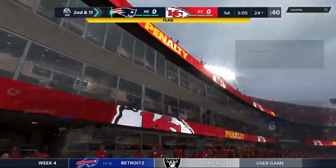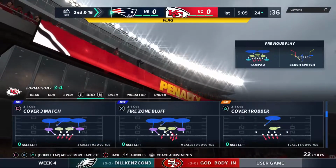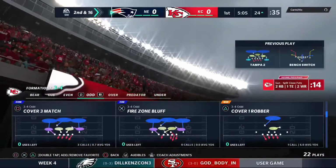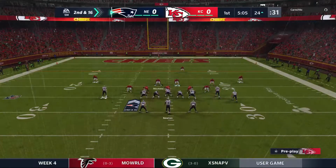Now flags come in. Looked like one of the Patriots might have moved. And that'll set them back 5. And that false start penalty certainly not helping their cause here. 2nd down and long.